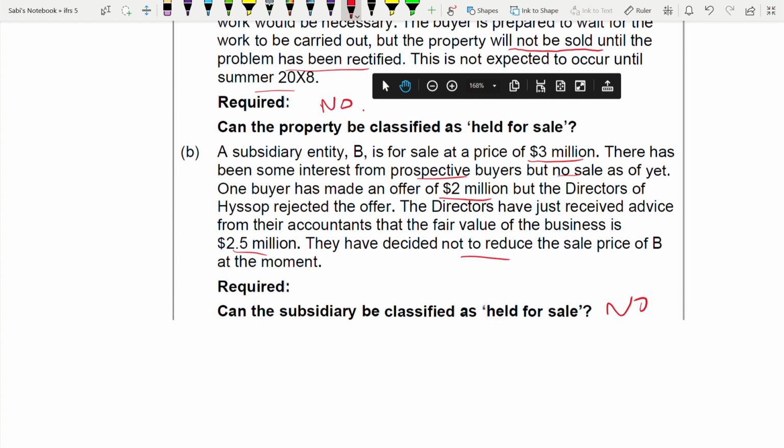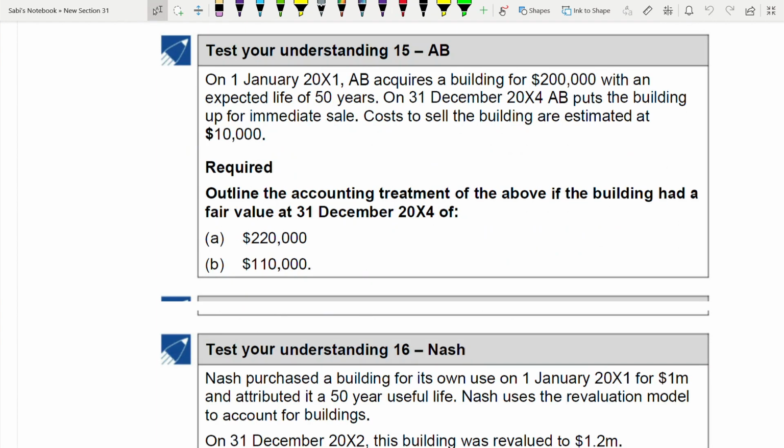Now moving on to test your understanding 15 and 16. Test your understanding 15, AB. Here you have been given the fair value of the building at 31st December, one at 220 and one at 110. The scenario is, on 1st of Jan 2001, AB acquires a building for 200,000, expected life is 50 years. On 31st December 2004, after 4 years, they put the building up for immediate sale. Cost of sale is 10,000. Now you have to see.